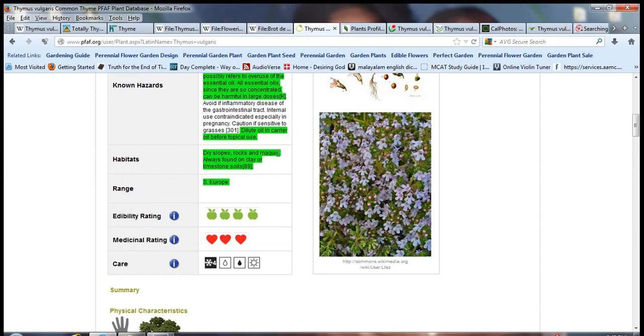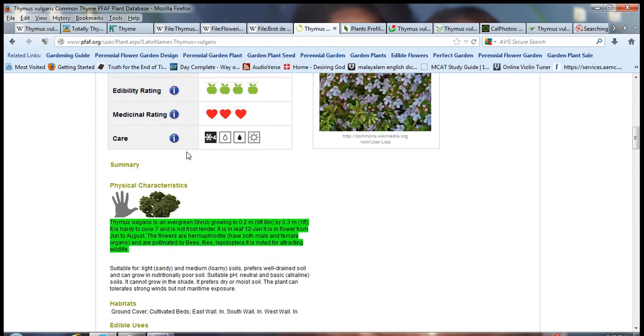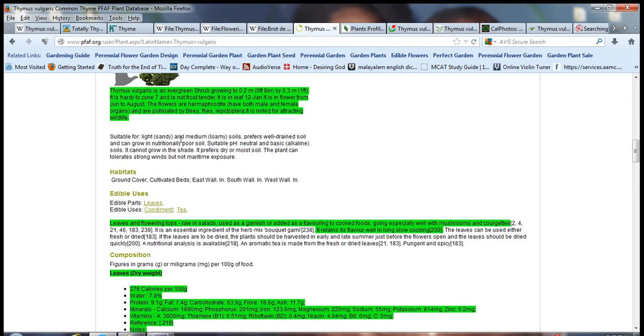Habitats: dry slopes, rocks, maquis, always found on clay or limestone soils. Range: South Europe. It usually flowers from June to August. The flowers are regular hermaphrodite, meaning having both male and female organs, and are pollinated by bees, flies, Lepidoptera, and noted for attracting wildlife.